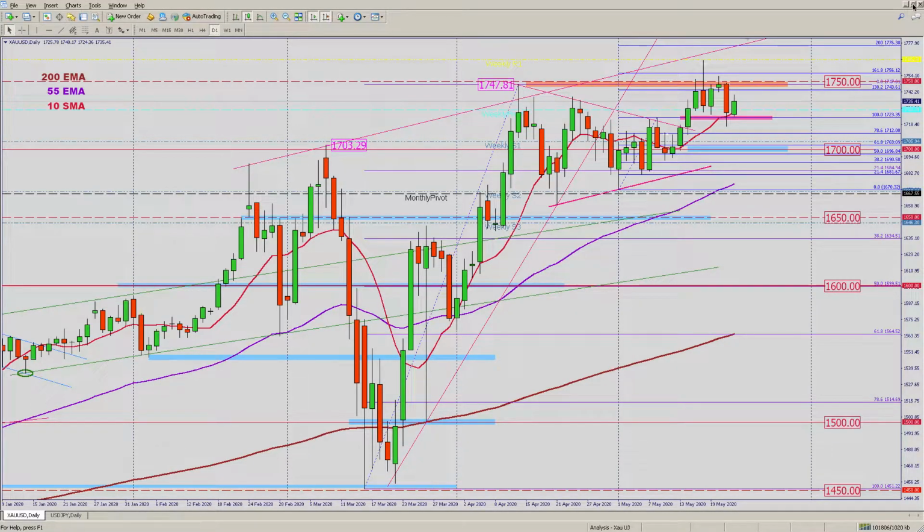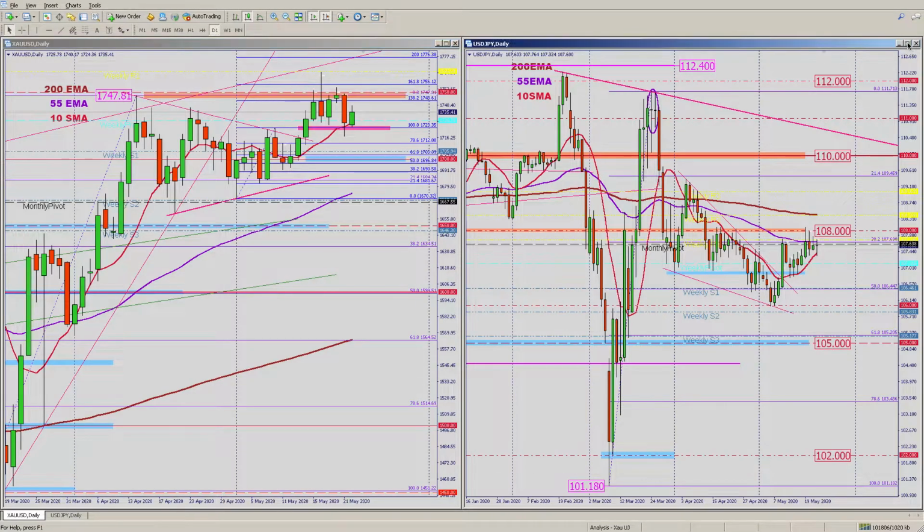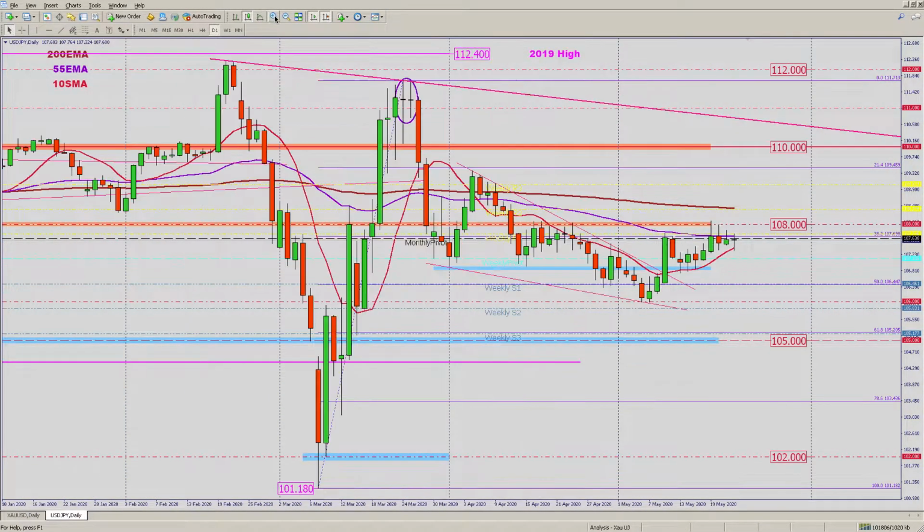All right, let's take a look at the dollar yen. And similarly, after breaking out of this descending wedge, it consolidated and did attempt to retest the 108 level, but found resistance there. And support is still holding at the 106, almost just below the 107 level.